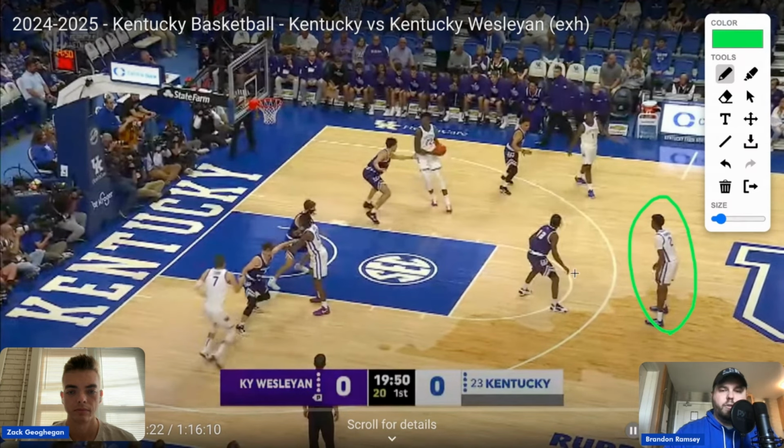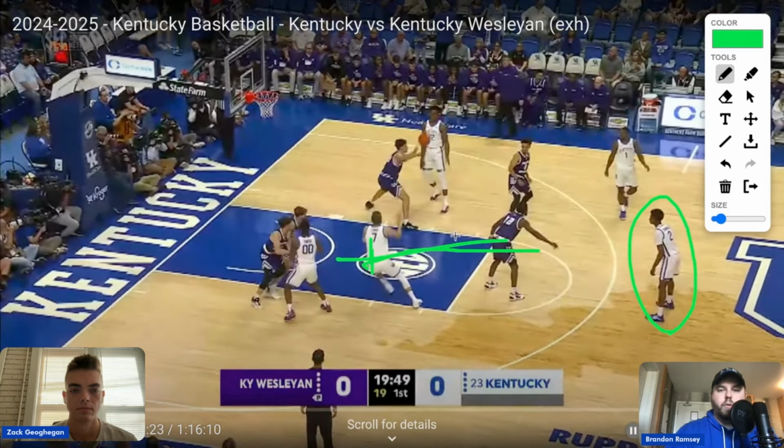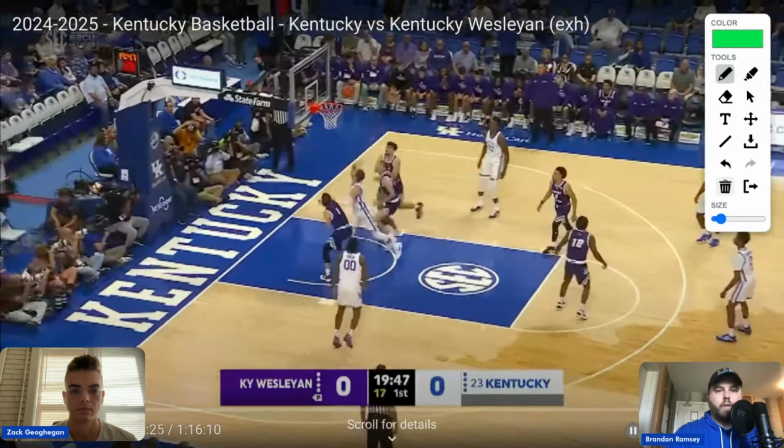If this guy's a non-shooter, then number 12 can be all the way in here at the SEC logo, just clogging things up so that Andrew Carr has no room to cut into. But because you obviously have to respect Jackson Robinson as a shooter, that leaves all this space here for Andrew Carr to get the first bucket of the game.